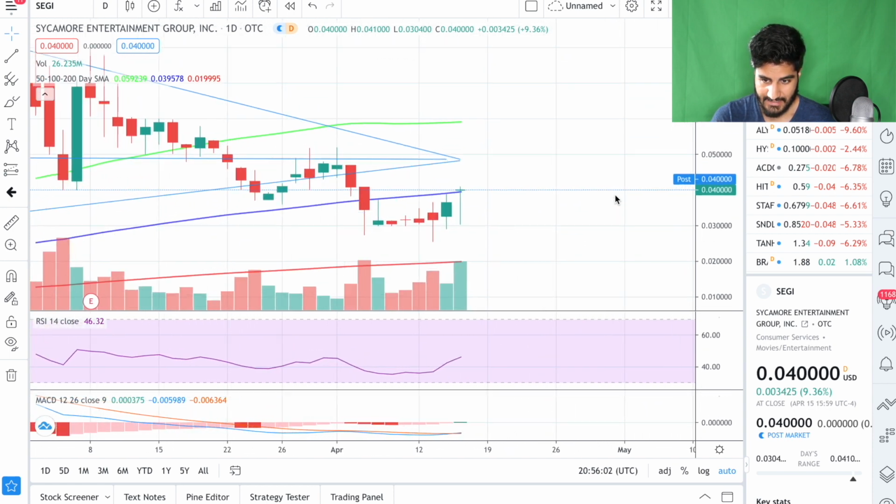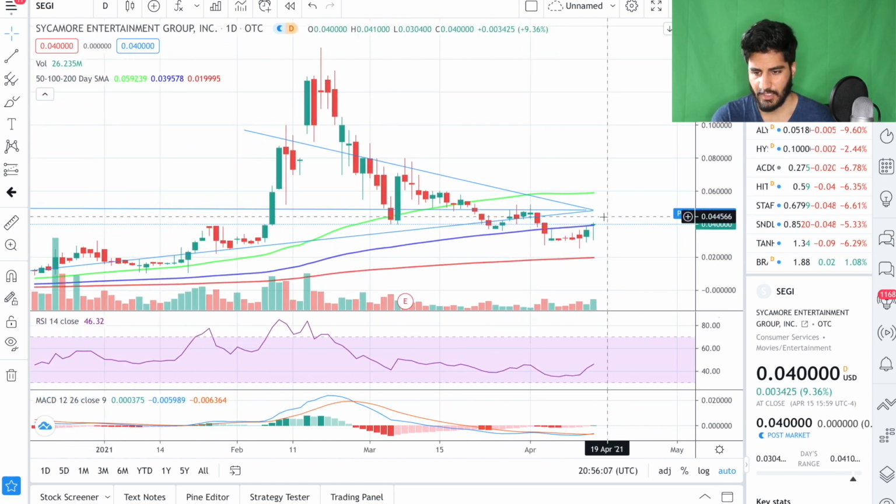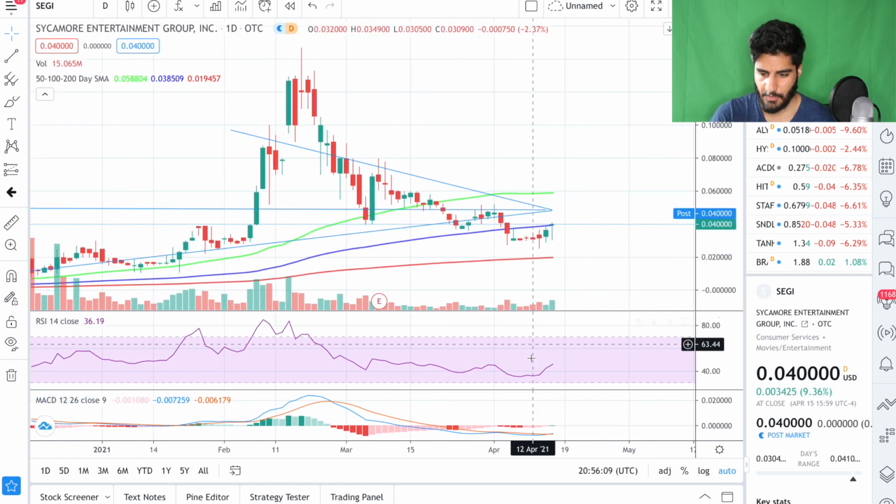Has had 2 great days, and we closed right above our 100-day SMA. So that was extremely bullish. We would love to see this continue its momentum up.